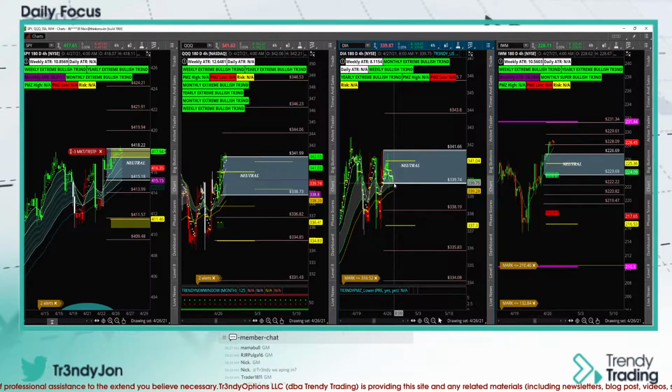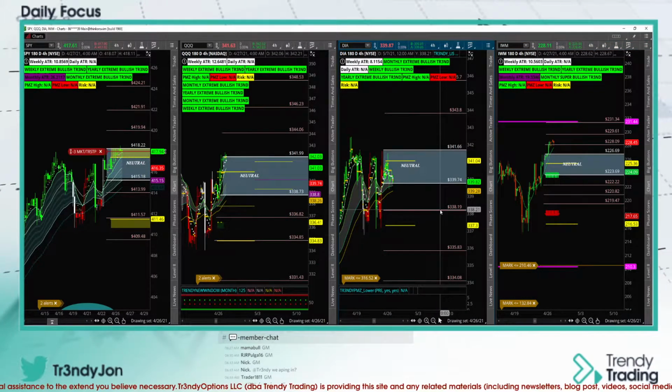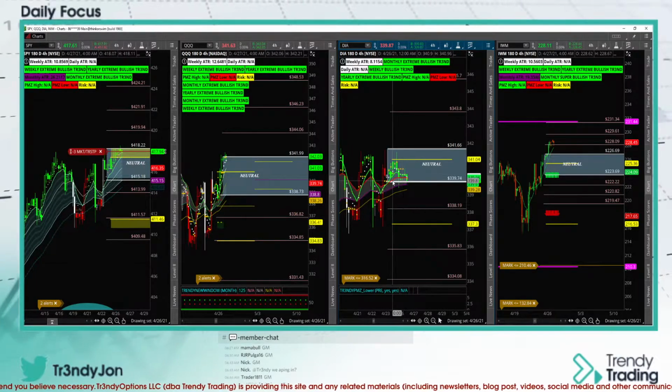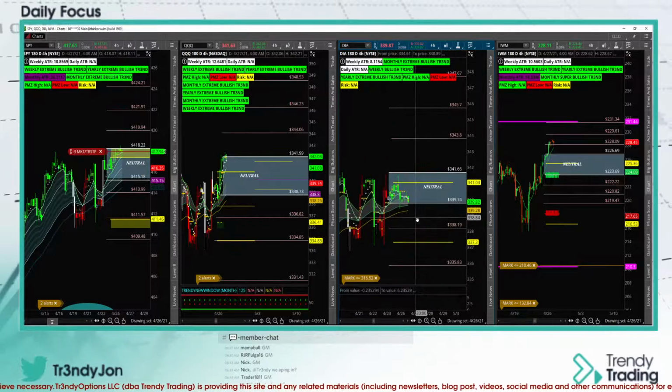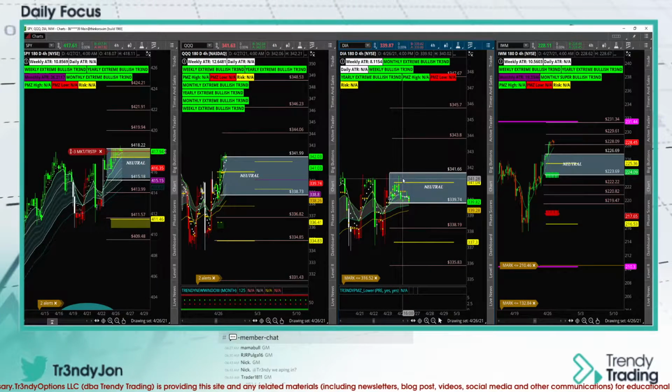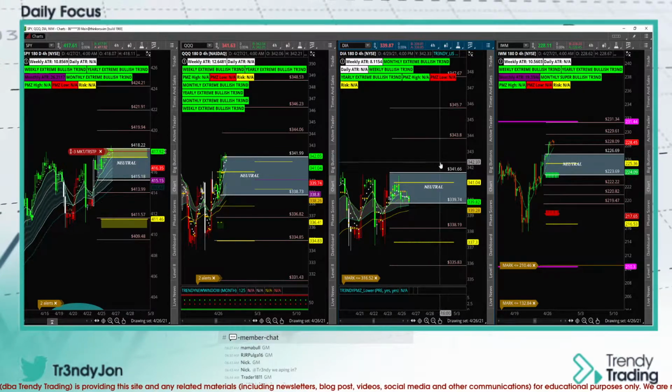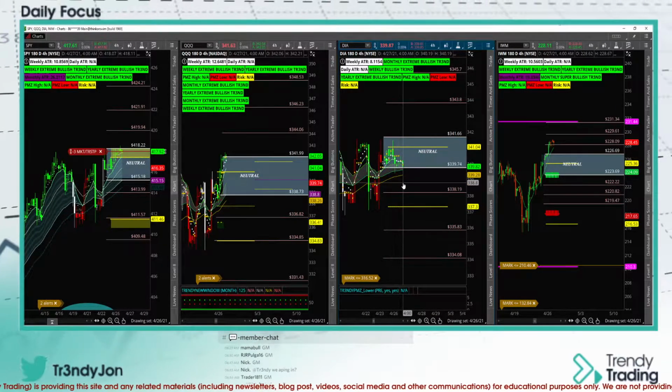Here on the DIA, we are neutral. So what do I do during a neutral strategy? I do nothing. Absolutely nothing. And this keeps me from making a lot of mistakes. So obviously I would not be going long until we can move over the 341.66. Now what happens if we start to break down?